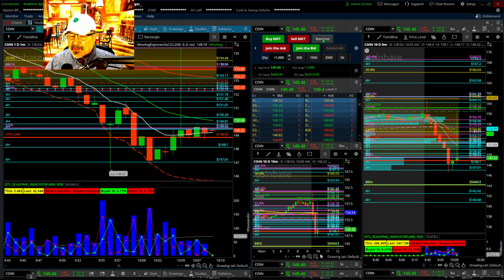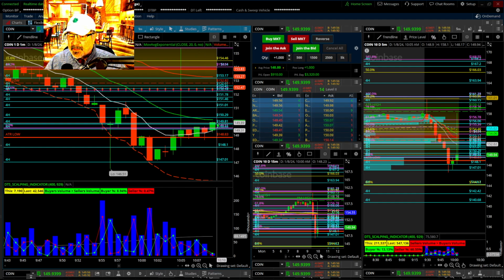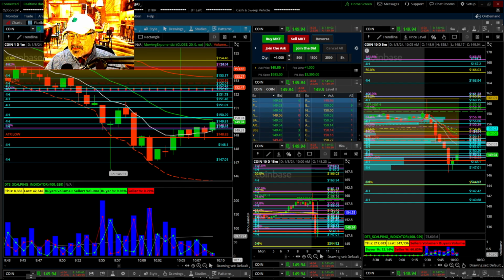Now, but look at that. So it broke through the fib twice, right? It broke through it twice, and it didn't close on that move. So this is telling you, and that's a little bit of a tweezer move there, not much, but it's telling you it's going up, and it is going up. So I'm glad I didn't get out.